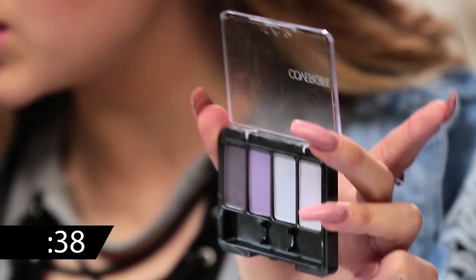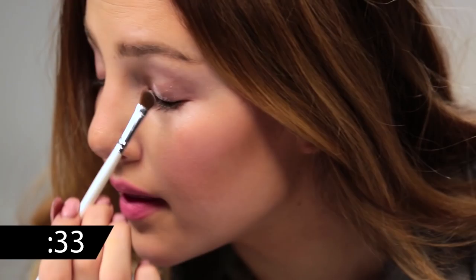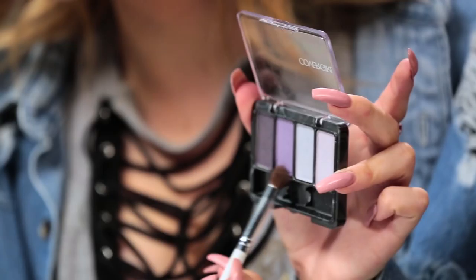So I'm gonna be using this really pretty purple palette. I'm taking the lightest color and I'm gonna apply this on the inner lid. And the cool thing about this palette is that you can do a very natural look, but you can also do a heavy smoky eye. So I'm gonna take a little bit of this darker purple and lightly blend it into my crease.